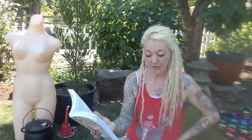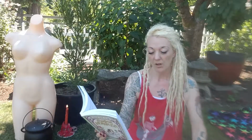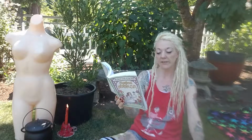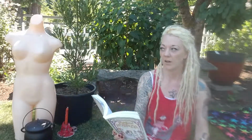Specific uses: burn the leaves to induce visions. Wear as an amulet to ward off negativity and evil. Burn and scatter on the floor in exorcism and purification rituals. Put leaves under a pillow to induce inspiration and prophetic dreams.